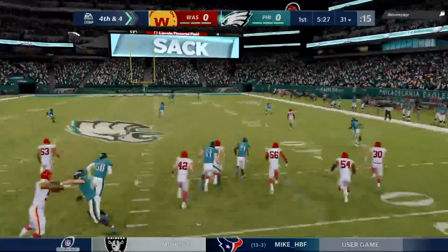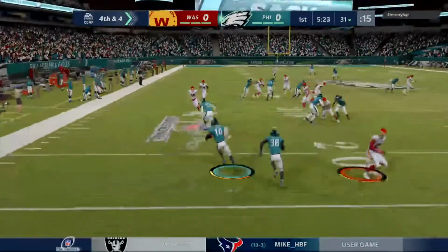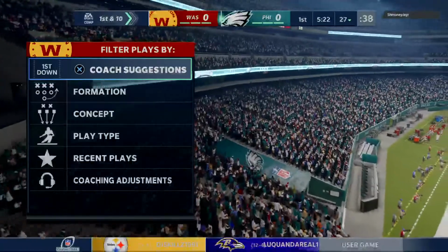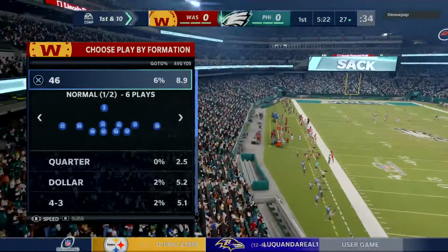And now the punter, Tress Way, as he sends this one away. With it is Jackson. A good kick that time, but also a pretty good 15-yard return. And the Eagles will have it, taking over 1st and 10.